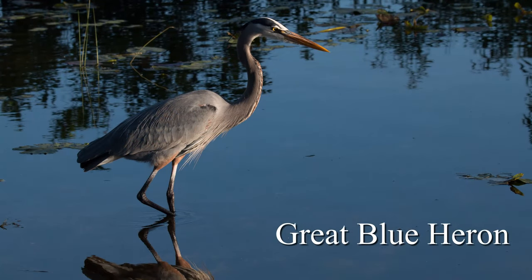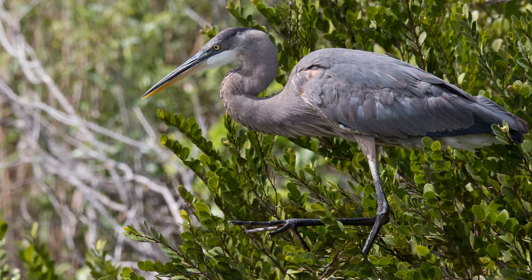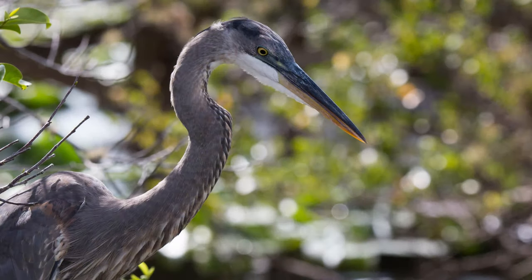The well-known great blue heron thrives in the Everglades. During your stroll on the Anhinga Trail, you have lots of occasions to observe his hunting tactics. He is a stealth hunter like the caiman. He can stand motionless in the shallow water for hours, waiting for a delicious fish or frog to pass by.